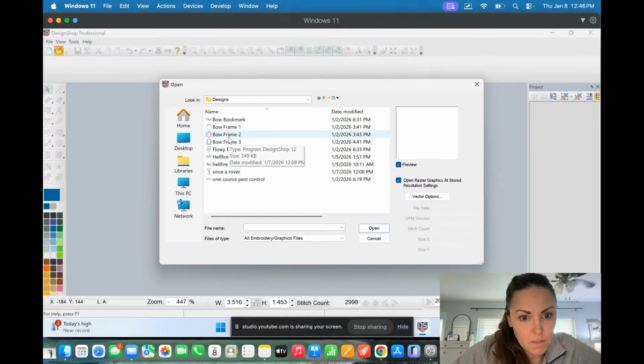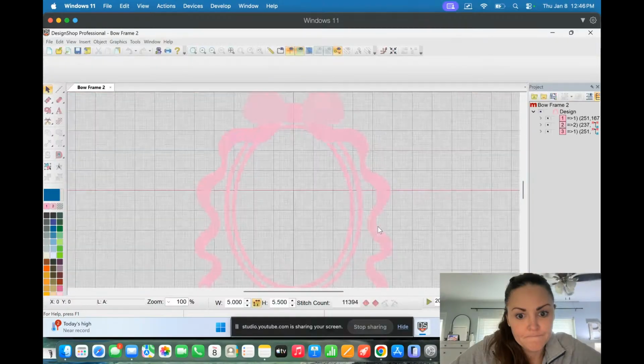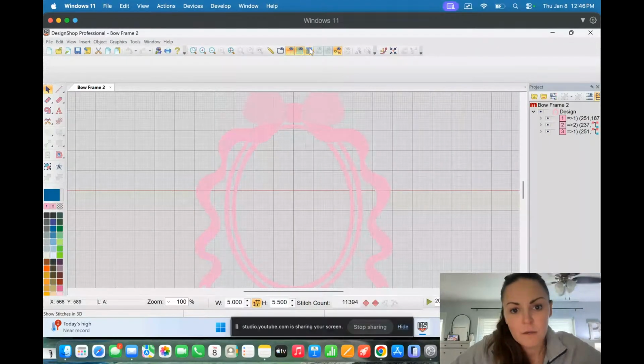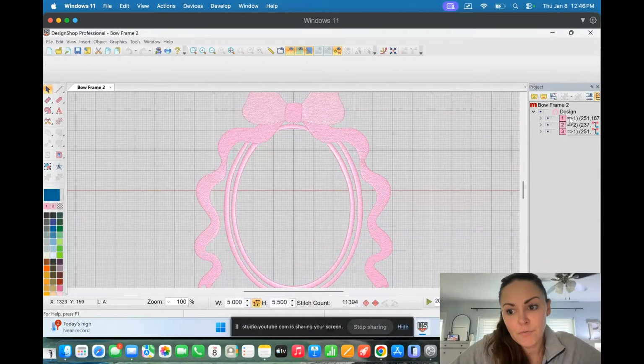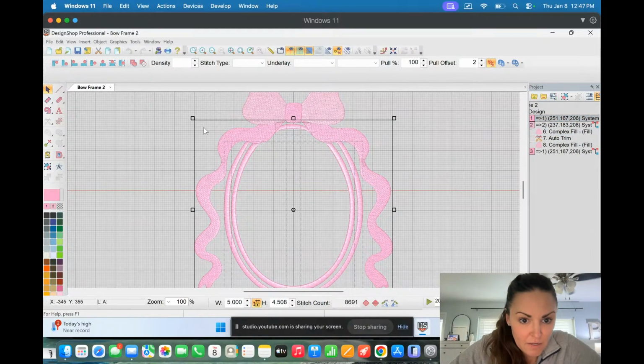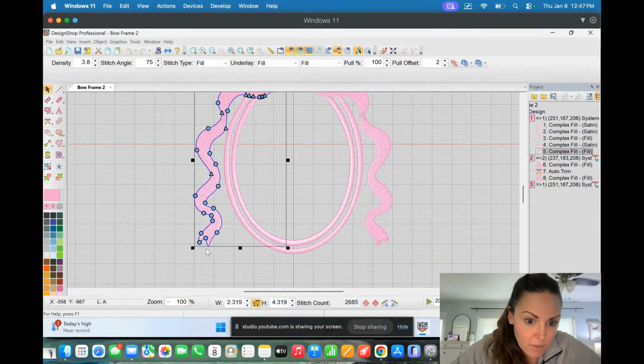Let's see. How about this bow frame? Okay, so here's a bow frame that I designed one day. As you can see, everything in here has its own layer. These are the wire points, this is where the outline is.